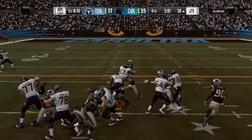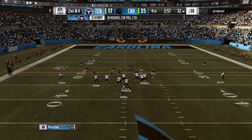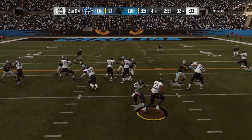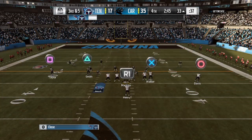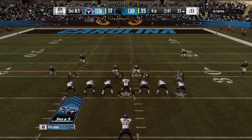Mariota gives to Henry. And able to push his way forward here for a good little gain. It's a 6-yard pickup, and it gets him to second and 4. Oh, that's one to warm the hearts of all those old school football players, isn't it? Tough, hard, gritty run. Got behind his pads, bowled over a few people. Look at that one, right up the gut. So up through three quarters, no reason to lighten up now.